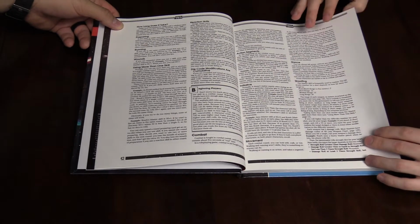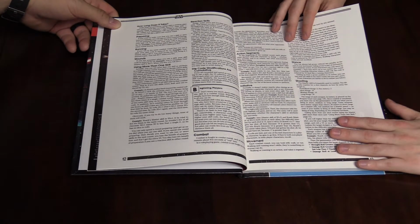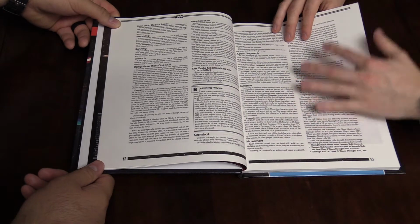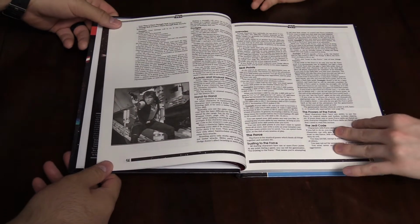We can kind of gloss over this. If you're really interested in the rules, you can easily find them online, because this is, again, a 30-year-old game. Yeah, the rules are out there. This is meant to be a collector's edition, or if you want a nice physical copy to play with, or if your old 30-year-old copy is falling apart. Exactly, it's something to replace it with.